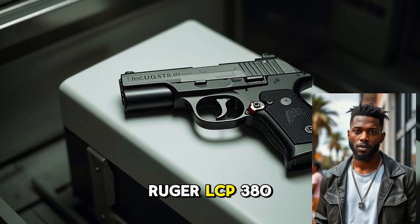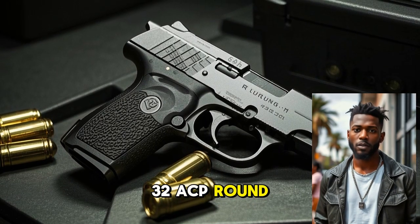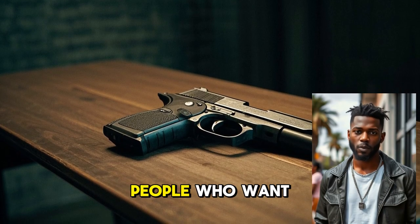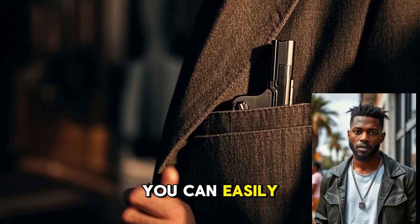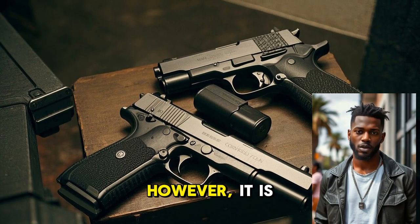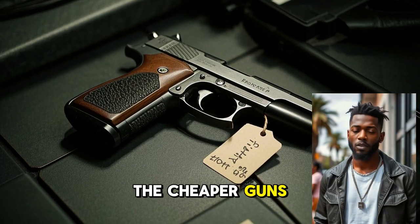Next up is the Ruger LCP 380. This is a semi-compact gun. It has a 380 caliber, 380 ACP round, and it comes with 6 and 7 round magazines. This is a great gun for people who want something super easy to carry. This is a really light gun and it's really easy to conceal. You can easily put this gun in your pocket and you never know it was there. However, it is so small that it does feel a little bit cheap. You can get this gun for a really good price. It's one of the cheaper guns on this list.